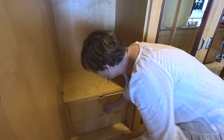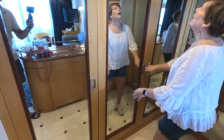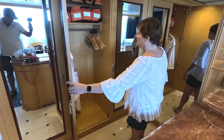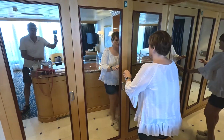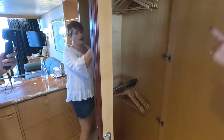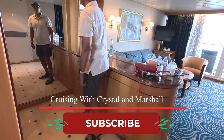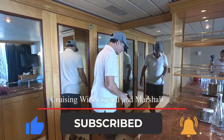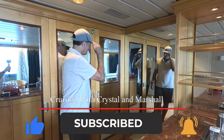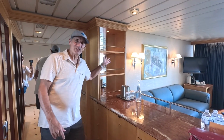Closet with hangers. Okay, long space here. 2 drawers. Life jackets. Our robes are here. More hanging space. No drawers. And then double bar. Lots of mirrors. Talk about making sure you're looking presentable before you go out. You have one large full-length mirror. Are we gonna fill this up with tchotchkes or drinks? I don't think so, but the thought is nice.